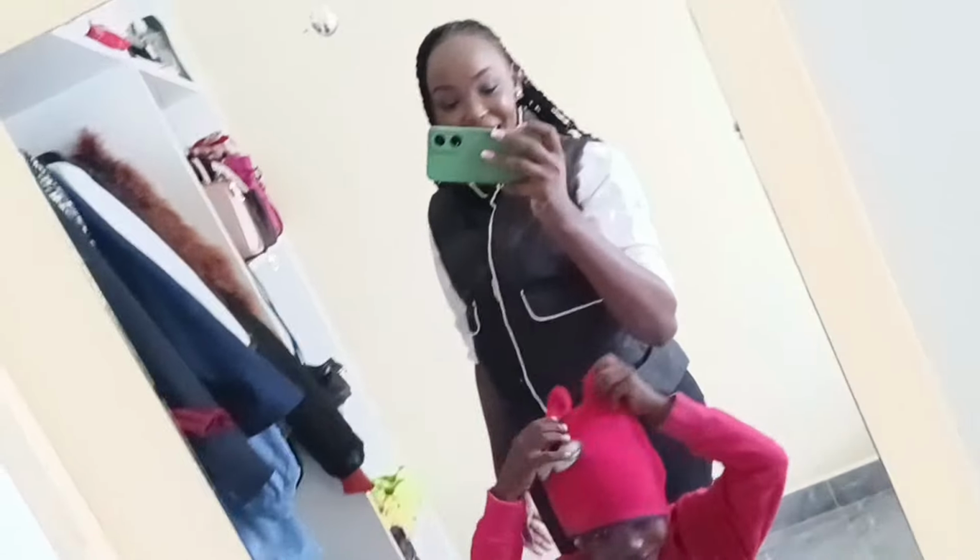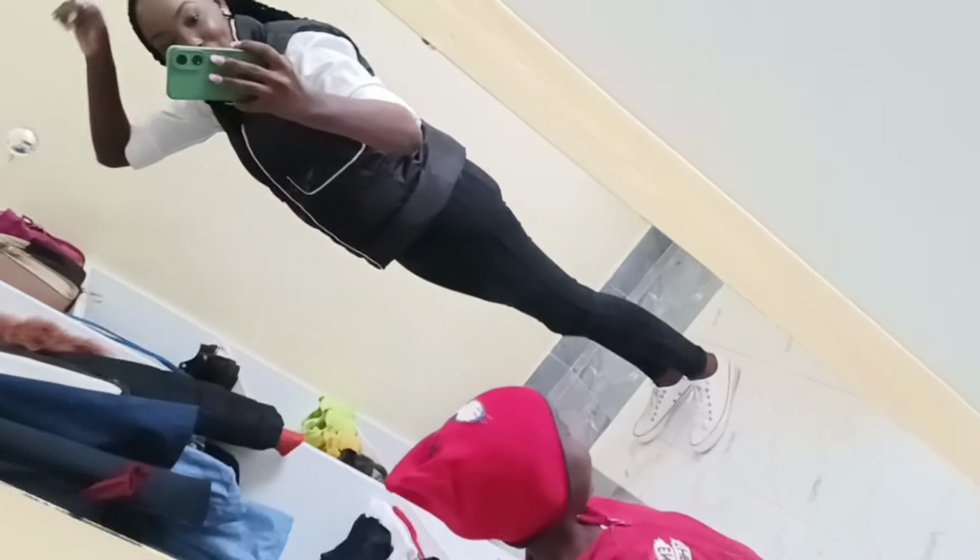So guys, show canvas. Okay, my love for canvas. I have black, I have white, and I have black. I have this colored one, some in dirty blue. I should add a little green. Going for a wedding. Makeup by yours truly, Mimo Janet. Hair by yours truly.